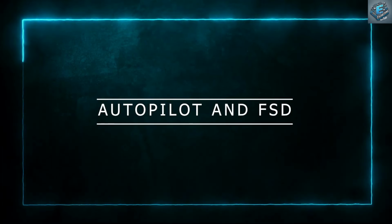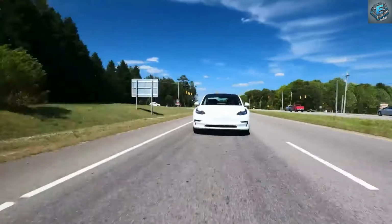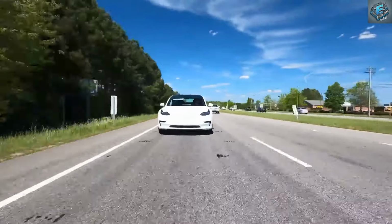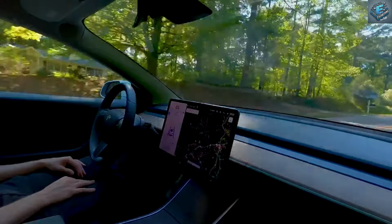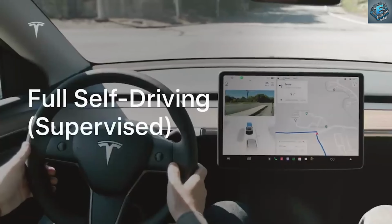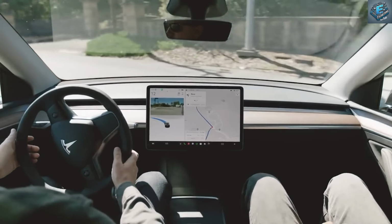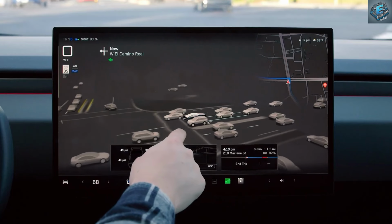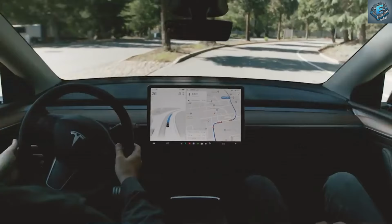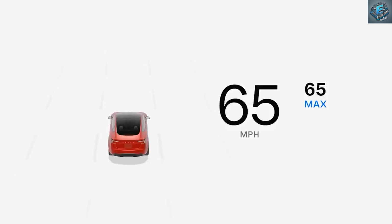What will Autopilot and Full Self-Driving (FSD) capabilities look like? The 2025 Model Y Juniper comes with substantial upgrades to its Autopilot and FSD suite. Tesla's vision-based FSD technology has made strides in recent years, and the Juniper Model Y will benefit from this progress. Elon Musk has hinted at a 2.5x increase in processing power thanks to the upgraded hardware, which enables faster decision-making for smoother and safer autonomous driving.